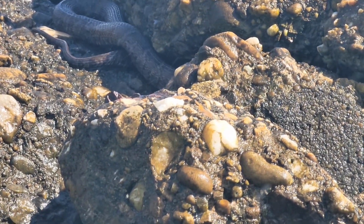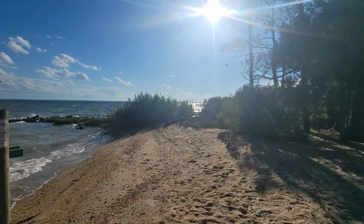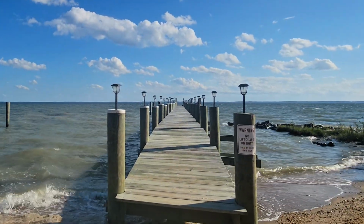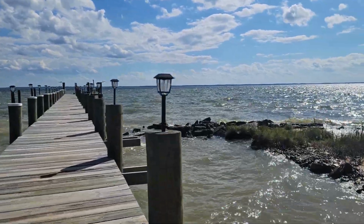I was not going to risk getting bitten by a snake. I'm not sure what kind this one was, but it was very big and chunky and really freaked me out for a little bit. If you know what kind of snake this might be, go ahead and drop it in the comments below.